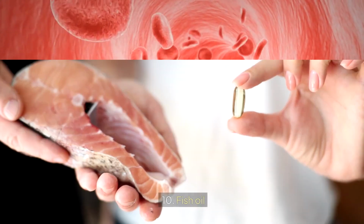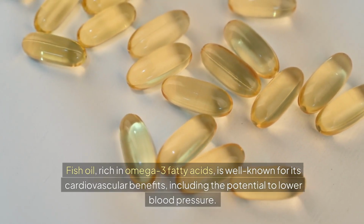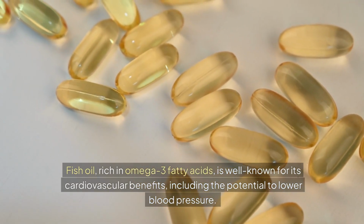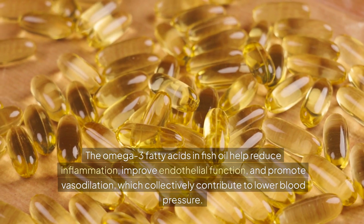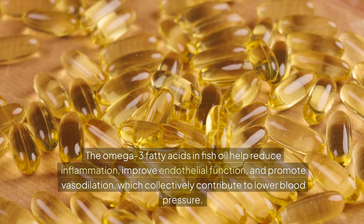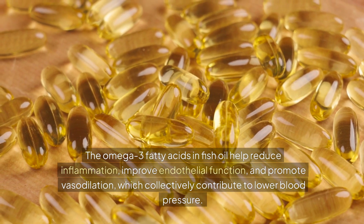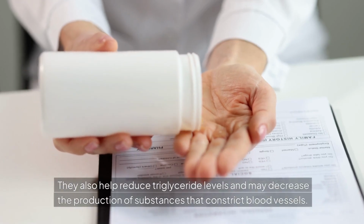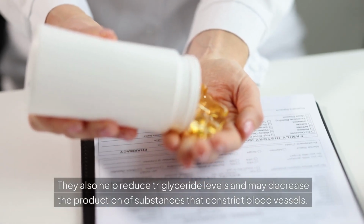Number 10. Fish oil. Fish oil, rich in omega-3 fatty acids, is well known for its cardiovascular benefits, including the potential to lower blood pressure. The omega-3 fatty acids in fish oil help reduce inflammation, improve endothelial function, and promote vasodilation, which collectively contribute to lower blood pressure. They also help reduce triglyceride levels and may decrease the production of substances that constrict blood vessels.